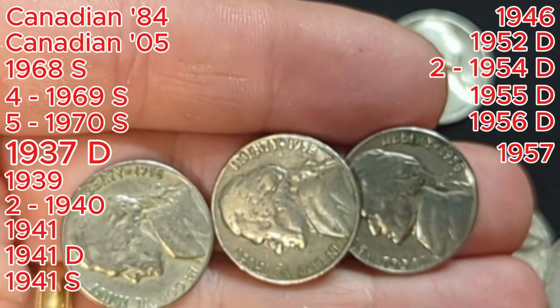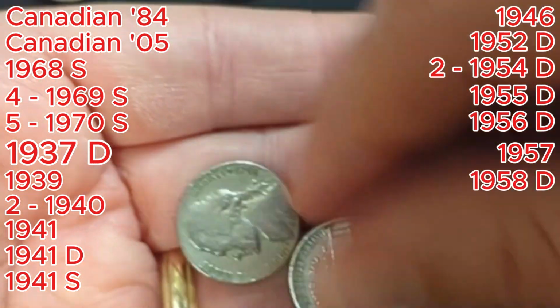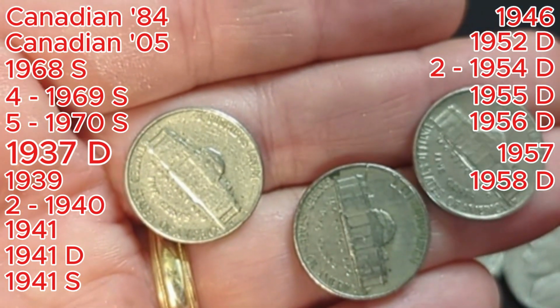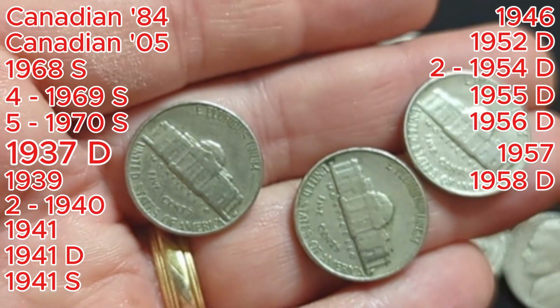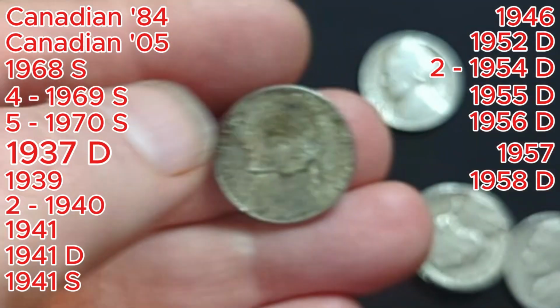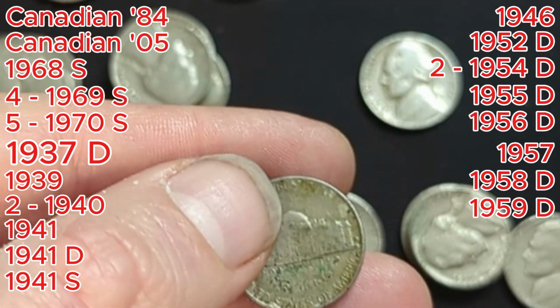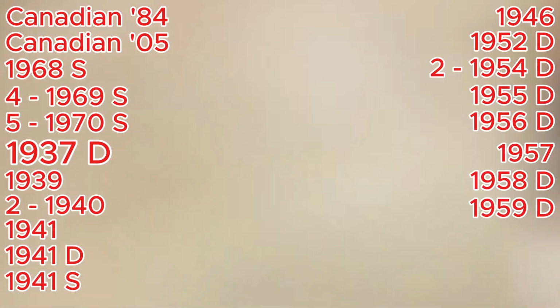We had three from the 1958. Just double check on all of these. We have Denver, Denver, and Denver. So three 1958 Denvers. And we had the one 1959, very dirty, and that is also from the Denver.